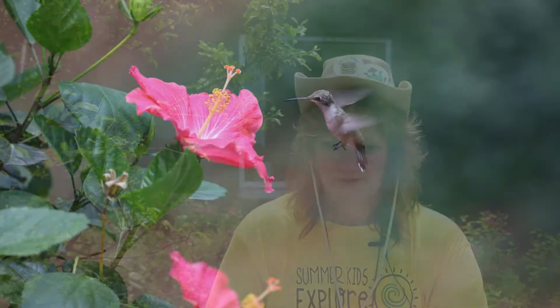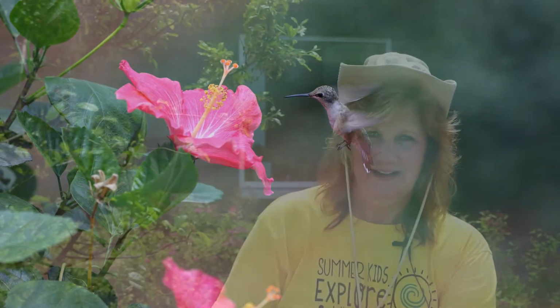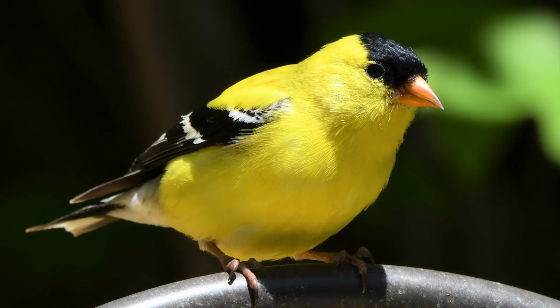So remember, next time you see a bird flying by, notice its size and shape. Is it tiny, sipping nectar from a red flower? That might be a hummingbird. How about the color pattern? Is it bright yellow with a black forehead? Well, that might be an American goldfinch.